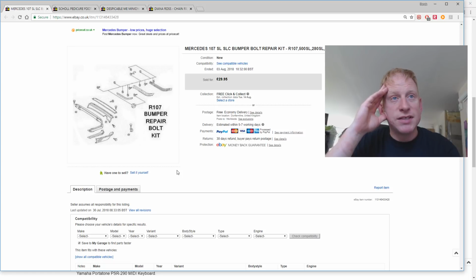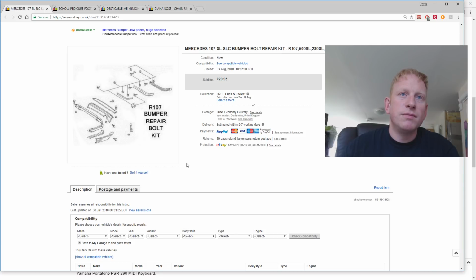10 years now I've been selling this item, and I'm getting £30 free postage on it, and they sell it every so often. It starts to pick up during the winter because I think people take the classic cars off the road for the winter, and they do repairs over the winter. In the summer they want to be using it, so they don't want to be taking their bumpers off. So hopefully the sales will start to pick up on this particular item over the next few months.